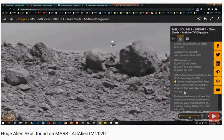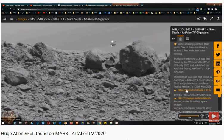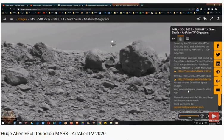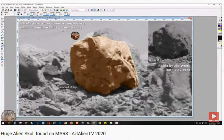It's just a bit brighter than it came out of the Gigapan software that I was using. Okay, so there are links to various videos here which you can click on as well. So this is just huge, and look at it, it's kind of squarish, but we're not seeing the whole thing, we're only seeing it from a sort of angle here. We're not seeing it from one side or completely from the front.